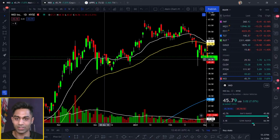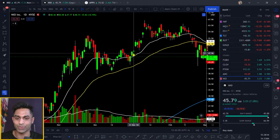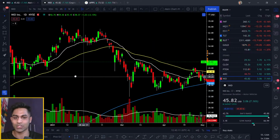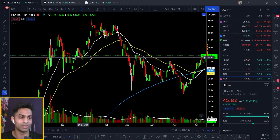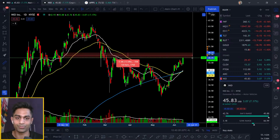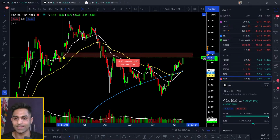So December 31st was, no, actually it was an open day. So we closed at $48.74 for NIO. So from those levels, right now we're only down about 5% year to date. This is the exact analysis.